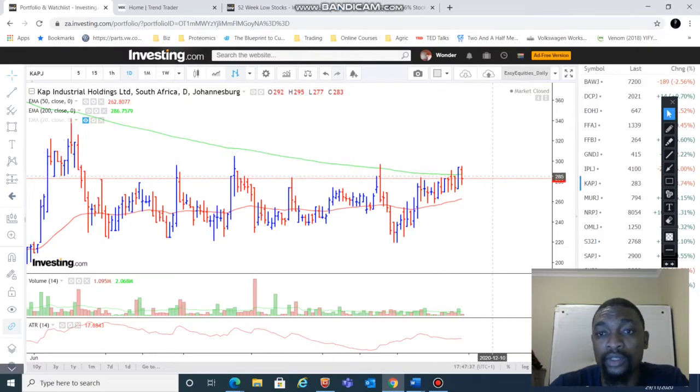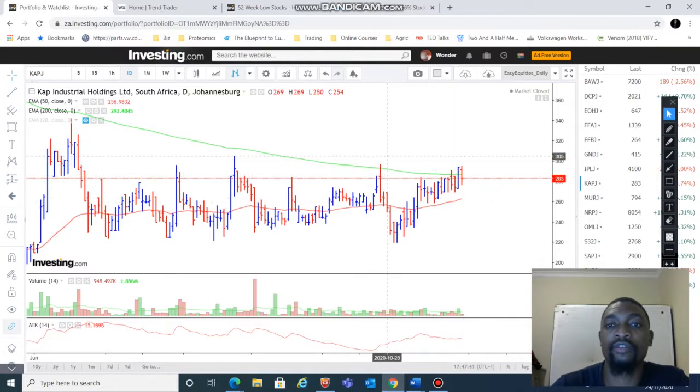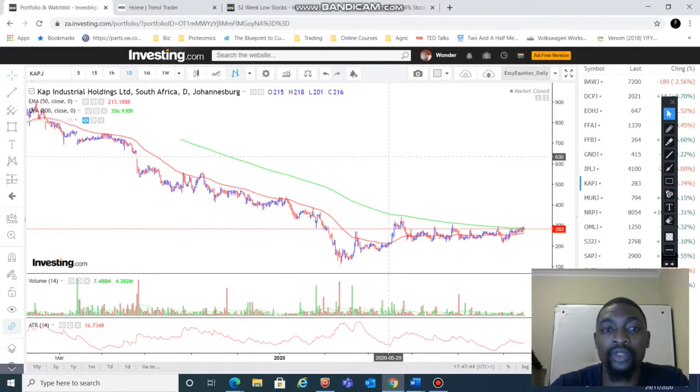And also you can set your stop just 1.5 ATR below the 200-day exponential moving average, and then again we hold the stock for as long as it's trading above the 200-day moving average.